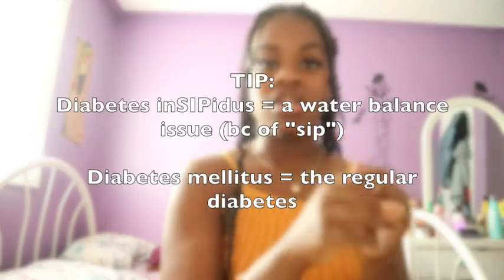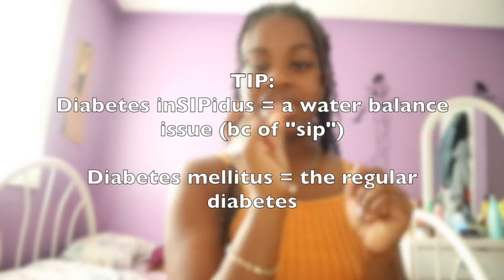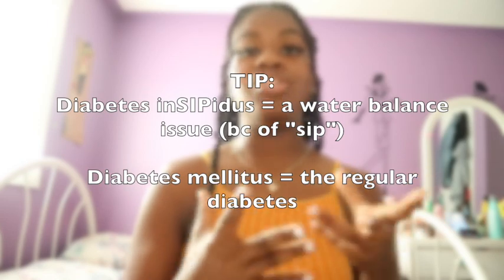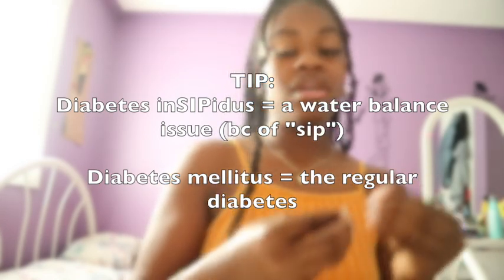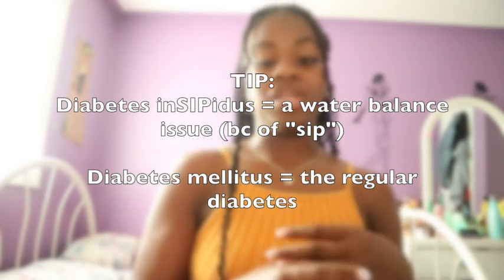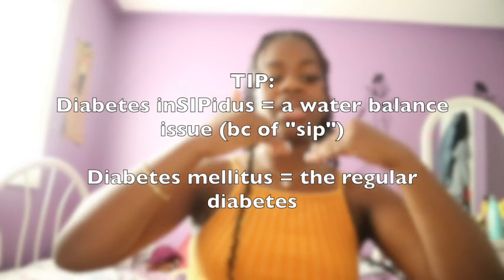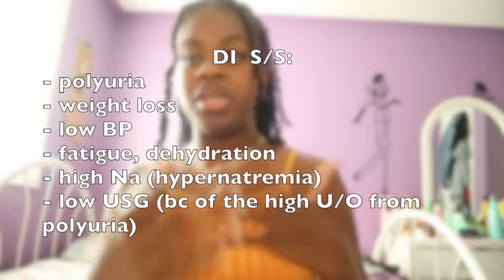And another way you can remember diabetes insipidus versus diabetes mellitus is that with diabetes insipidus, kind of put an emphasis on the sip part of insipidus, right? Because it kind of means that this patient is so dehydrated that they need a sip of water with diabetes insipidus. And it's true, because the patient does become very dehydrated with diabetes insipidus since they're peeing out all their water. They'll also have low blood pressure too, because they're peeing out all their water.